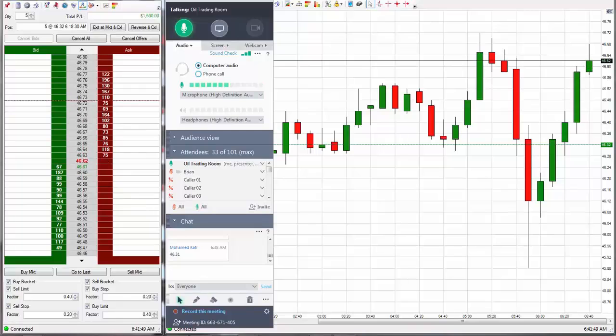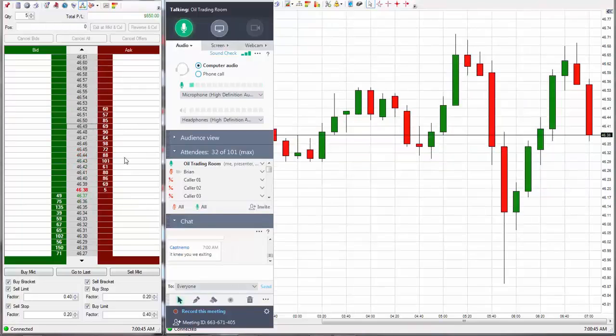Look at the daily chart. We're getting towards the top right now. Almost up there. Look at it go down now.